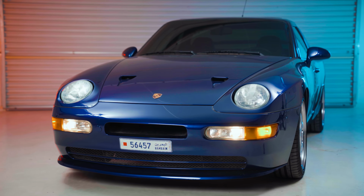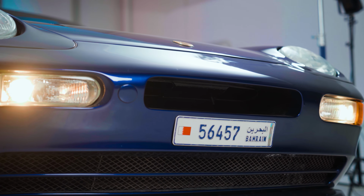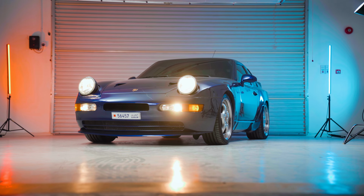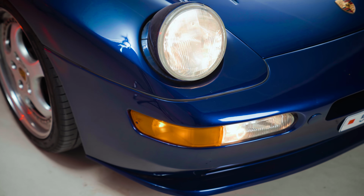The front was inspired by the 928 Grand Tourer and looked like a Porsche as we know them today, only with pop-up headlights that, well, aren't as cool as the ones you would find on an RX-7, for example.